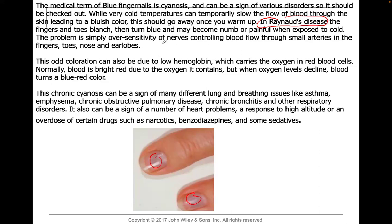And it's a problem with oversensitivity to the neural system. It's this autonomic neural system imbalance that can affect the fingers, the toes, the nose, and the earlobes. People that have this typically have to go to warmer climates. Now, also, it can be blue when there's decreased oxygen, right, causing cyanosis.